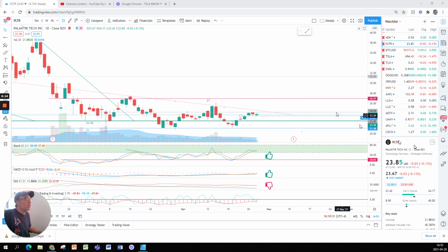So Palantir closed down 3 cents only today. Closed at 23.85, minus 0.13%. Post-market 23.68. Minus 3 cents, so I think the numbers are not that right.